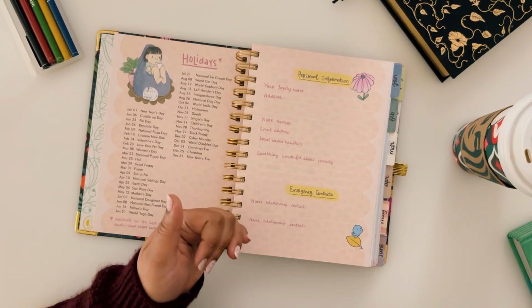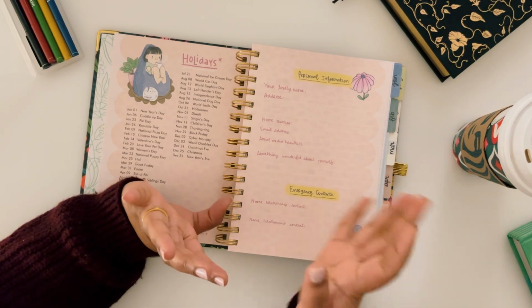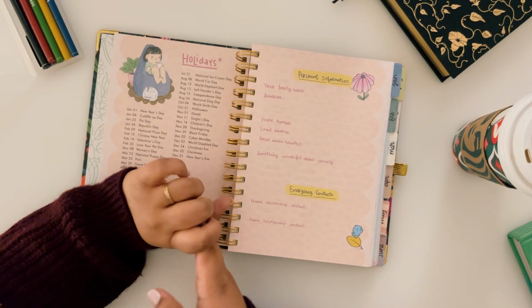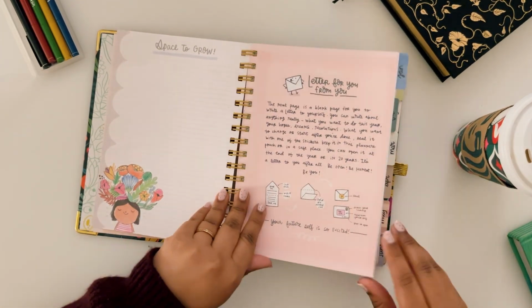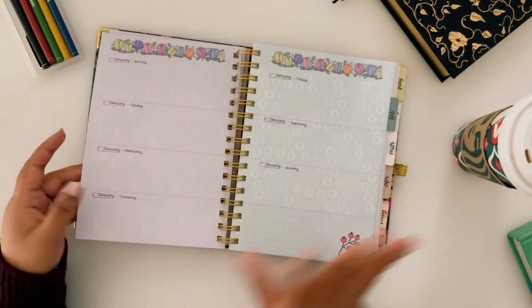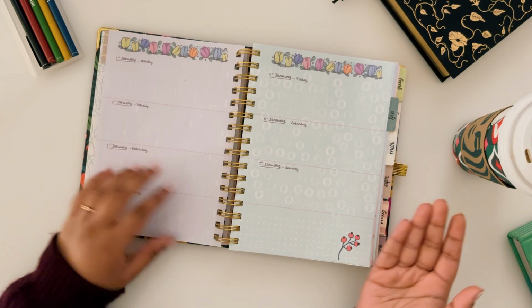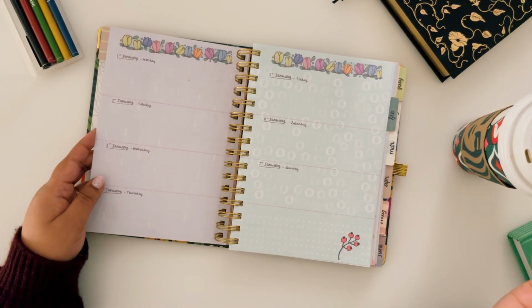I love using stickers to cover up mistakes. I use whiteouts, you can use whiteners and stuff to cover up mistakes. That's not a problem at all. And then if there are any days wherein you have not planned, that's okay. Just leave it blank and move on to it. Just make sure that you're not continuously not using the planner.